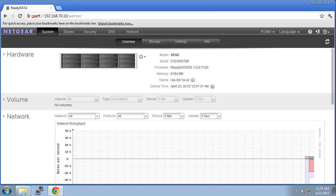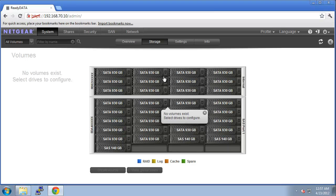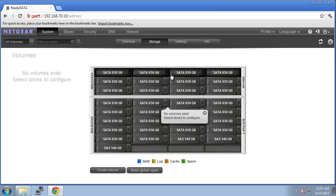Here we have a brand new ReadyDATA system which we are going to configure. To do this, first we must create volumes. So we select the Storage tab, where we can see all the drives installed in the system. We then select the drives we would like to include within the volume. In this case, I'm going to select 12 drives. Once I've selected all these drives, I click Create.